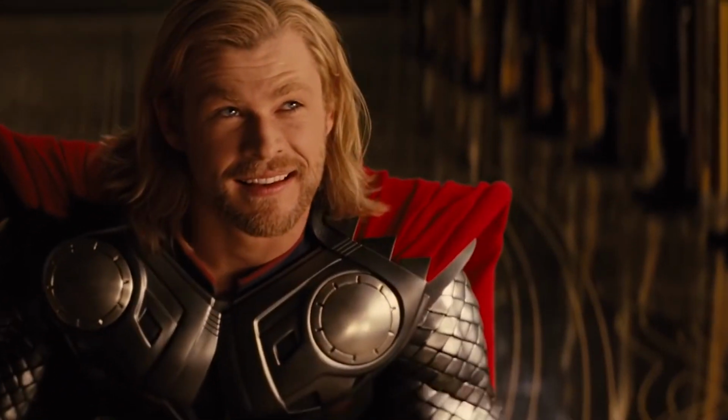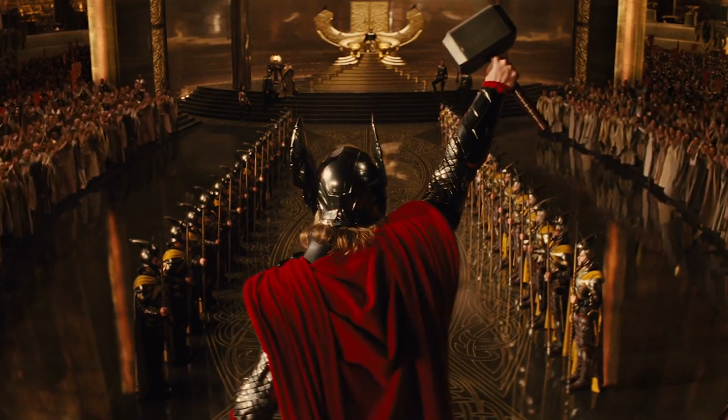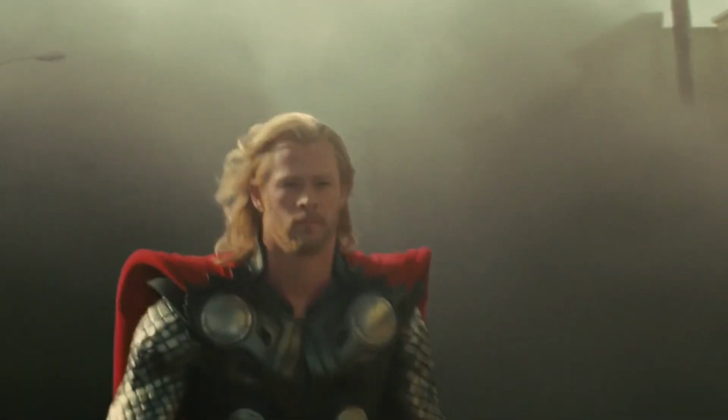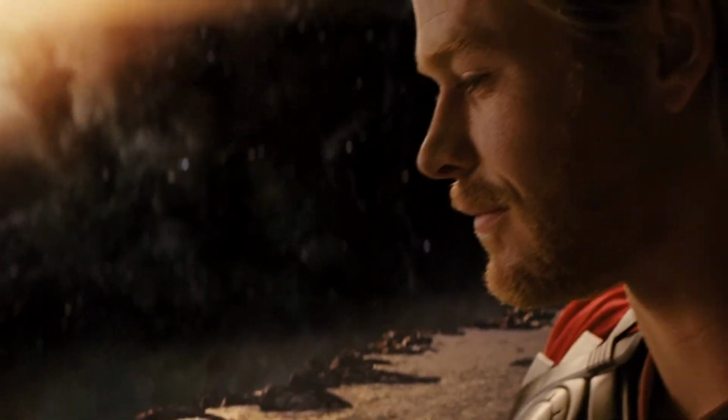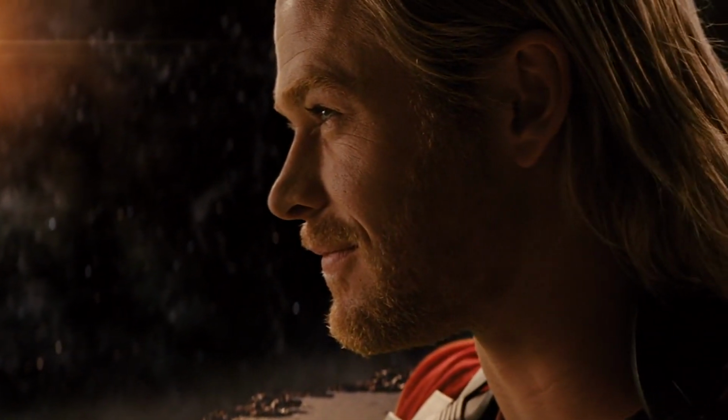The first time we see a fully grown Thor is during his coronation to become the ruler of Asgard. It is here where he dons not only the red cape and armor he wears throughout the film, but this is the only appearance of his fully comic accurate feathered helmet. It's a great nod, but so impractical that I'm not surprised Thor never put it on again.